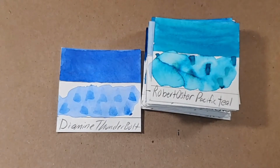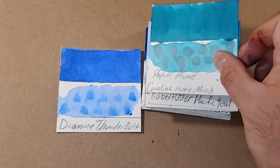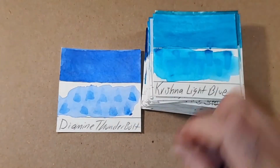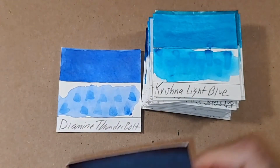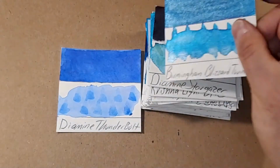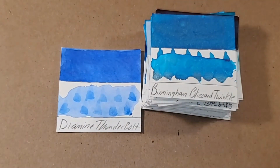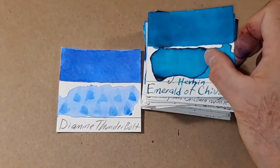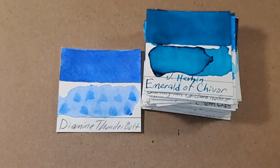Robert Oster Pacific Ocean Teal, Papier Plume Coraline in My Mind, Krishna Light Blue, Diamine Stargazer, Birmingham Blizzard Twinkle, Diamine Blue Lightning, Jeabon Emerald of Chivor.